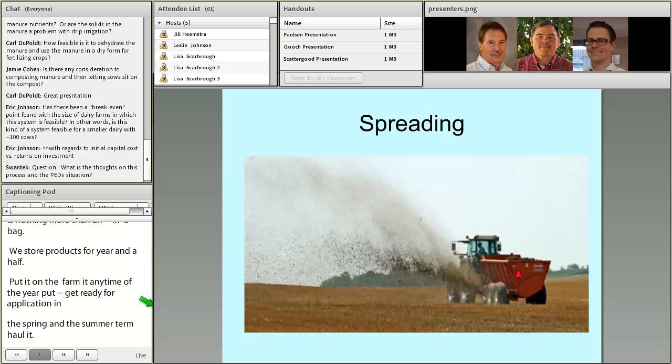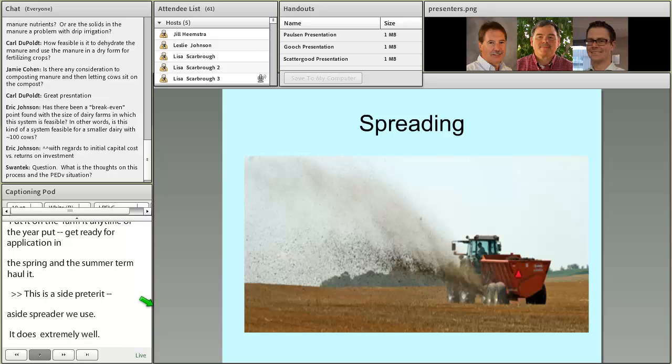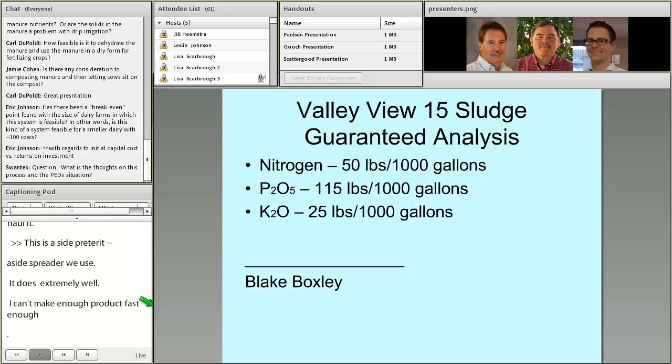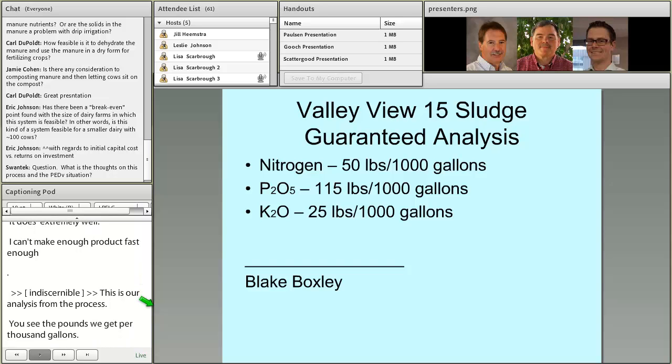Does exceedingly well. I can't make enough product fast enough, especially after harvest and pre-plant, to get this in place for the exclusive buyer of the product. This is our sludge analysis from the process. See the pounds that we get per 1,000 gallons. Pre-complete fertilizer. It's well received. Low odor. Marvelous job.